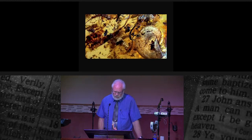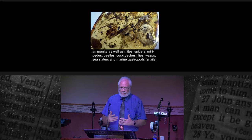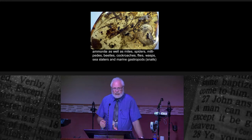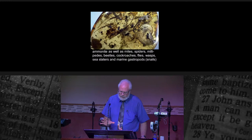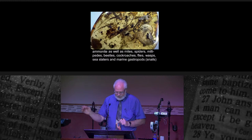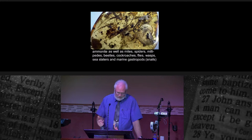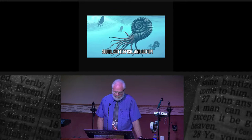Now here on the lower right, we have the shell of an ammonite, an extinct cephalopod, a marine creature that belongs in the same class as squid and octopi and cuttlefish and chambered nautilus, but it's extinct. We don't have anything quite like it today, but in this one large piece of amber here, we have actually evidence of 40 different species: insects, ammonite, mites, spiders, millipedes, beetles, cockroaches, flies, wasps, sea slaters, and marine gastropods, which means marine snails. So that's what your ammonite would look like with an artist's conception if it were still alive today.